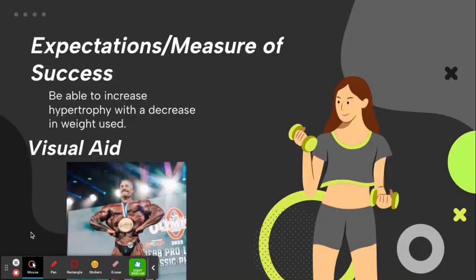So I did my project with Dylan Lucas, who is a bodybuilder, and my expectations for this project were to increase hypertrophy while simultaneously decreasing the amount of weight he was using in order to achieve the same results. Even though I know it's really silly to compare Dylan to this 5-time Mr.